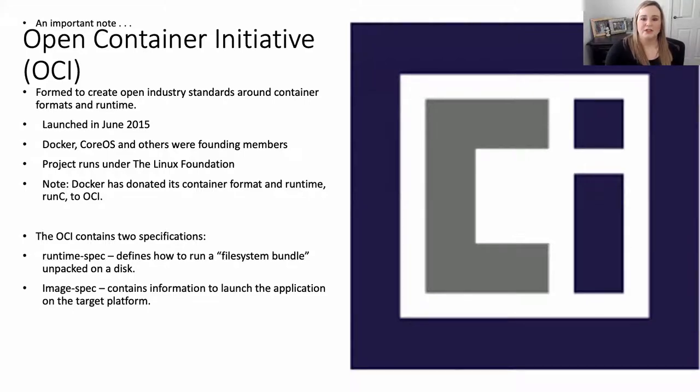So the Open Container Initiative actually creates the open standards for container formats and runtime. Docker's donated their format and runtime. The OCI has two specifications: a runtime spec and an image spec. The runtime spec is going to be kind of similar to your Dockerfile: how you are going to run a filesystem bundle unpacked on a disk. What are those commands? What are the files that you're going to use to do that? And then the image spec is what you would take that Docker image from, where you then say docker run and how to launch that on that target platform.